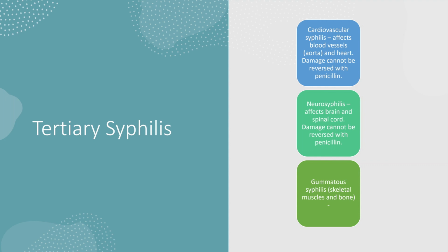So it's a disease that, if you get treatment early in these stages, it can be cured. Now these tertiary stages are not curable. Curable means the syphilis can be cured, but the damage cannot be reversed. Right. Then also there is gummatous syphilis. Gumma means there are lumpy lesions called gummas in the skeletal muscles and bone. They can be treated, but with neurosyphilis and cardiovascular syphilis, the damage cannot be reversed. That is tertiary syphilis.